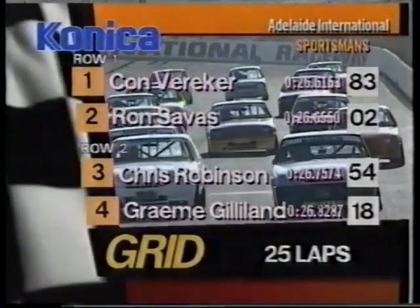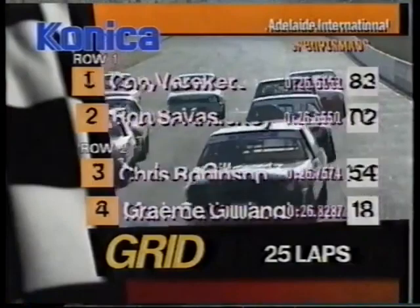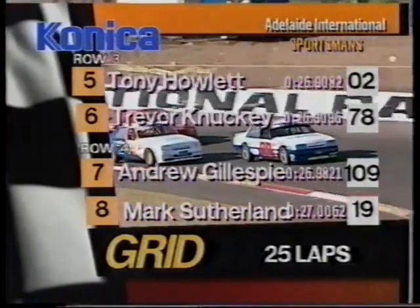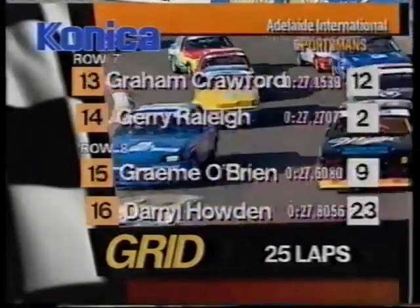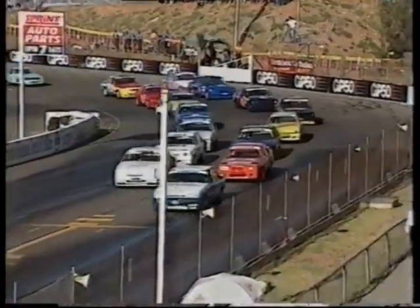Well, a very dejected Converica. He took pole anyway. Ron Savas alongside him on row 1. Chris Robinson and Graham Gilliland make up row 2. Row 3 saw Tony Howland and Trevor Nucky, Andrew Gillespie and Mark Sutherland behind them. And the Conica Sportsman's getting ready as we go through the field there. Graham Crawford way back in 13th spot.